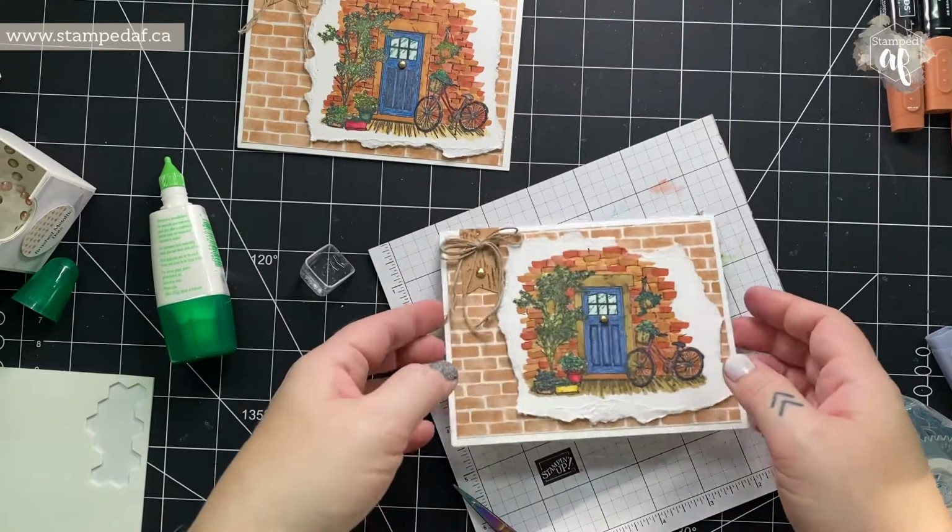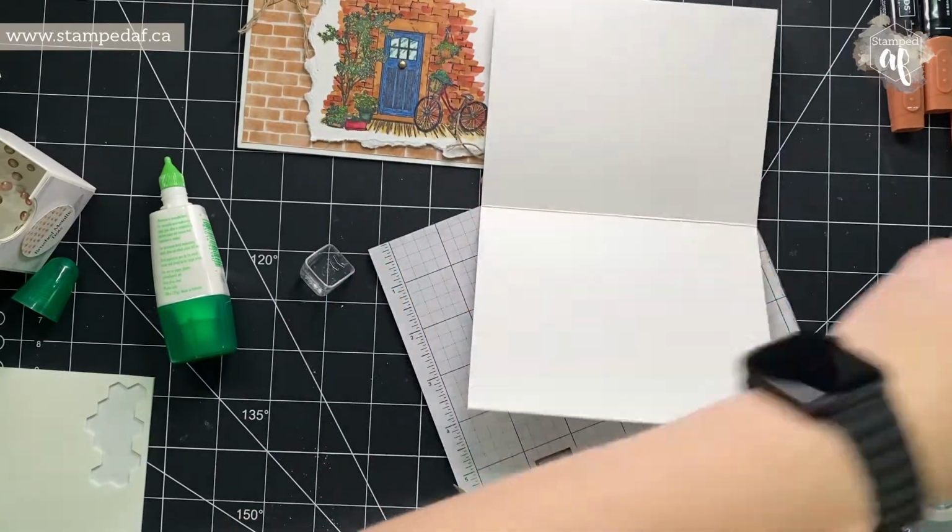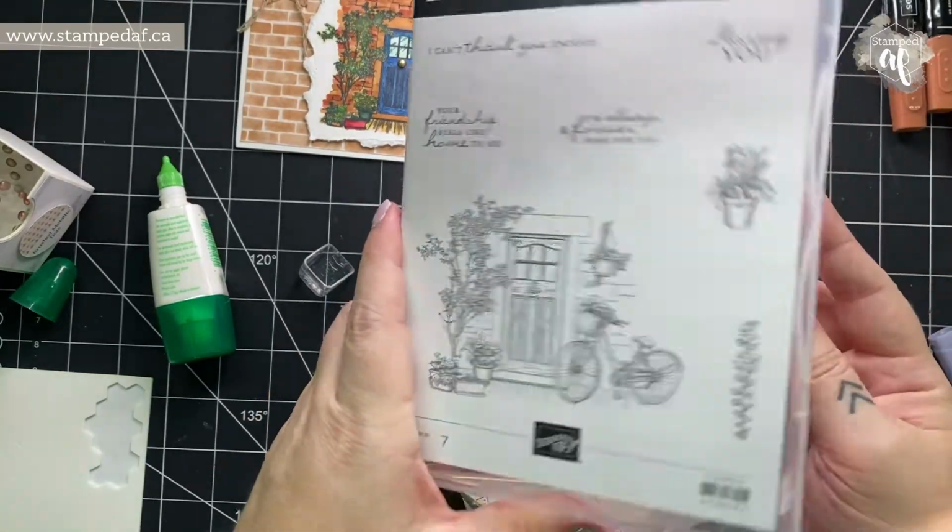I really like the idea of a clean front with nothing on there. So let's do Your Friendship Feels Like Home to Me.